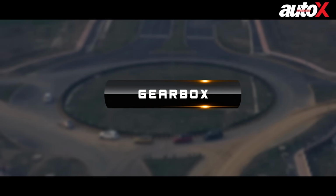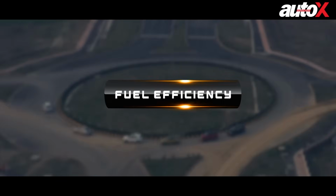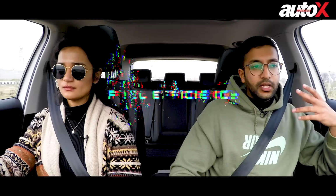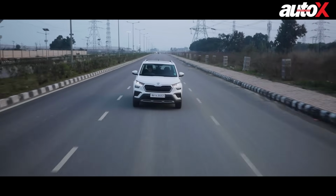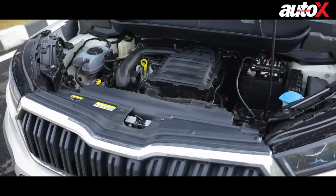It is a very rev-happy engine, and the gearbox combination also feels quite alright, although it's a little notchy for my preference. Especially when compared to the Glanza and the City, this gearbox is nowhere near as smooth as those cars. The biggest factor about that 1.5 TSI is that it has that cylinder deactivation, which the 1-litre TSI does not have.